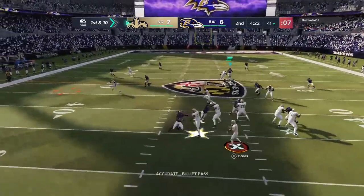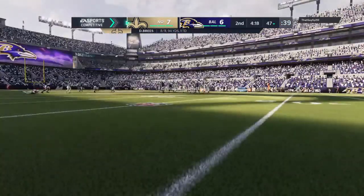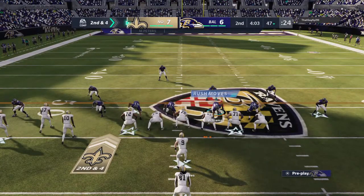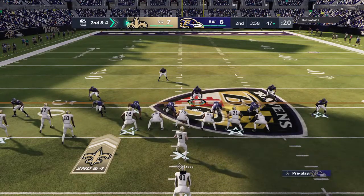Breeze now on 1st down. To the catch made. This is Emmanuel Sanders. Breeze pass. A gain of 6 there on 1st. Sanders. 6 yards was the pickup on the last completion, so here's 2nd and 4 at the 47-yard line.